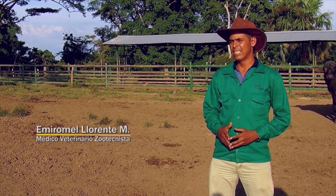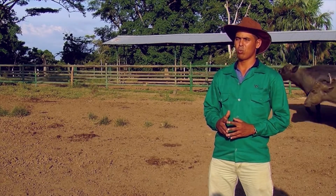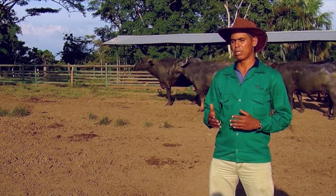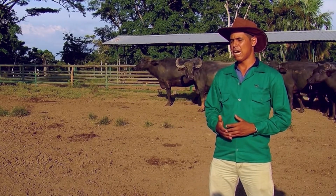In my opinion, the buffalo is a livestock of the future because it's an animal that gains a lot of weight, is easy to manage, is tame. They are very gentle animals, consume certain pastures more than other animals, consume pastures wedged into the mud, and they are animals that I see for the future. They're the livestock of the future due to their type of production and exploitation.